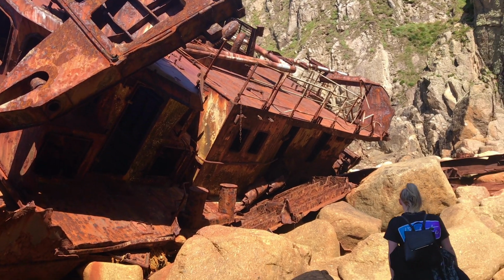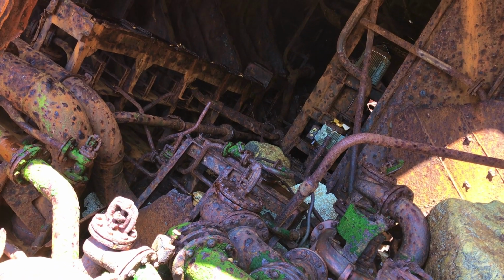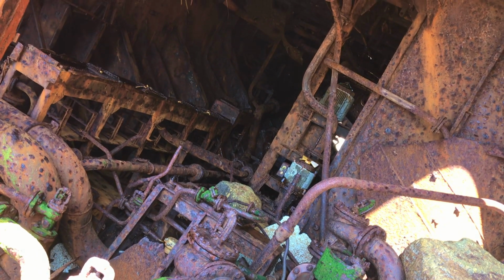This looks like the remains of the plant room. You can see all the pipe work and flanges, a couple of motors back there.